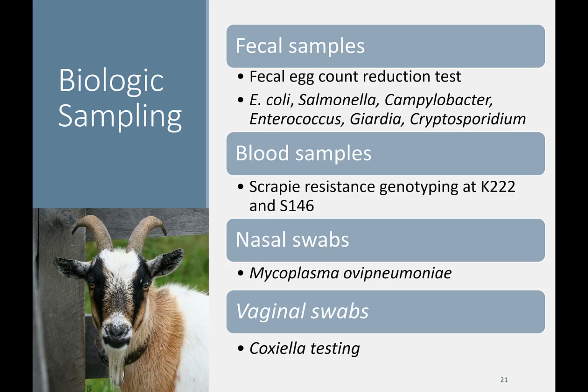All right, so biologic samples. The samples that will be included in the study are fecal samples. We'll be testing those for parasites, as well as enteric pathogens. We'll be collecting blood samples. The sheep industry has had the benefit of genetically resistant sheep genotypes. They can help them manage scrapie risk on their operation. The goat industry has not had that ability till recently. So in the last few years, they've identified genotypes that appear to be resistant to scrapie.